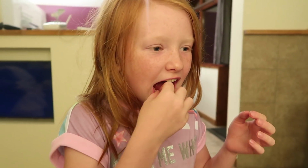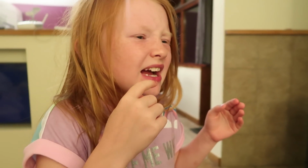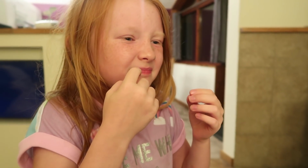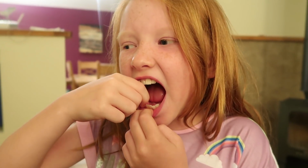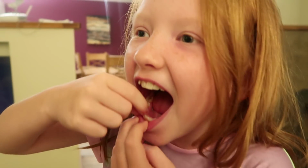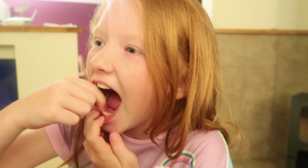Do you want to do it? You try do it. I can't close my mouth because it's the wrong way. Go on, you can do it. Oh my goodness, Esme. Ah! That's it, pull it out. Turn it. Okay, I'm going to twist it around. Twist it around. Isla, why are you holding your nose?